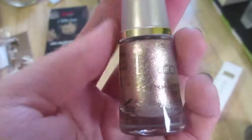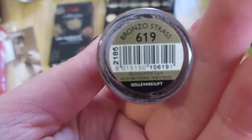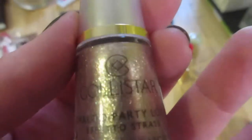I was excited to find it. And then along with that, I got this rose gold polish from the same brand. This is in the color Bronzo Stress, and it's just a beautiful, shimmery rose gold color. So I thought that would be a really pretty gift.